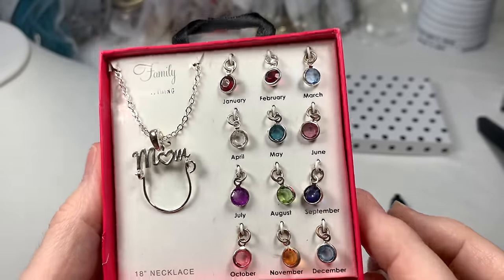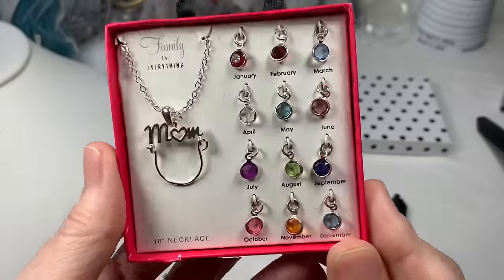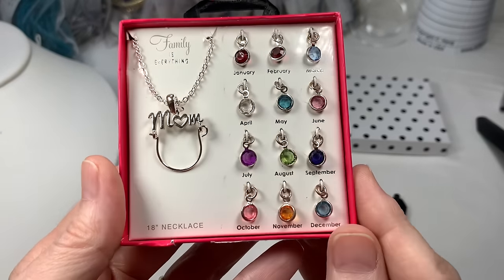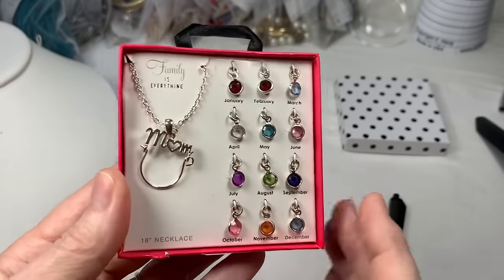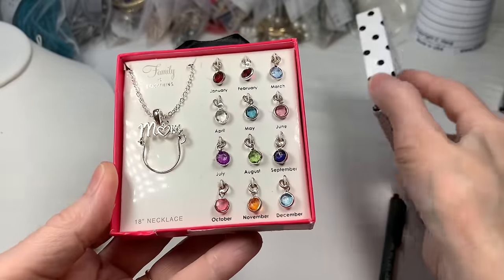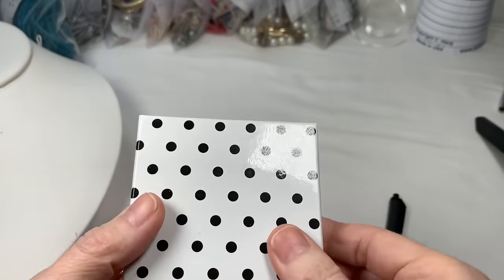Really pretty, right? Doesn't say anything about it being sterling, so it's silver tone, but it is a whole set, and I thought it was awfully cute. And you can't beat the little bezel set stones. They're just adorable. So whoever would like that, it is in gift condition. It's in really nice condition. And I'll say 15 on this set. So just let me know that you want the mother's necklace with the crystals, and I'll know what you're talking about, okay?